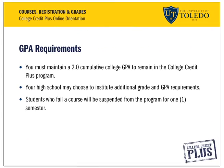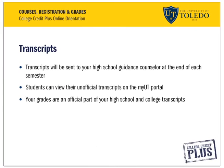You must maintain a cumulative college 2.0 grade point average to remain in the College Credit Plus program. In addition, your high school may choose to institute additional grade and GPA requirements. Students who fail a course will be suspended from the program for a minimum of 1 semester. Your transcripts will be sent to your high school guidance counselor at the end of each semester. Students can also view their unofficial transcripts on the MyUT portal. It is important to remember that grades are an official part of your high school and college transcript.